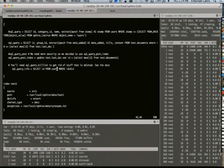Then the index test, here is the most interesting part, because once you have the data, you need to process it. And here, you will specify the synonyms, the exceptions, the wordforms. Everything you need to process of the index will be on that section, sorry.